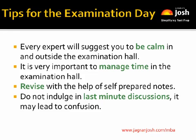Let us go through a few tips which will be useful for the examination day. Every expert will suggest you to be calm in and outside the examination hall. It is very important to manage time in the examination hall. Revise with the help of self-prepared notes. This will help in saving your time. Do not indulge in last-minute discussions. It may lead to confusion.